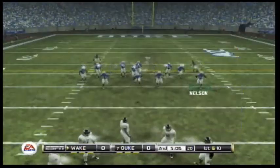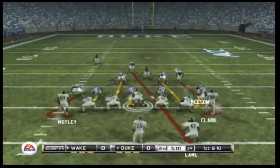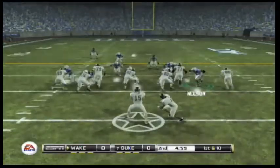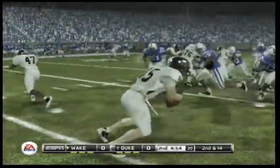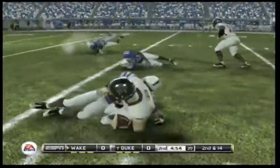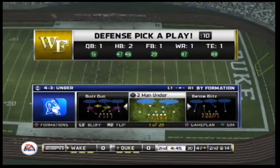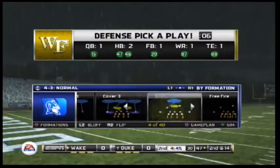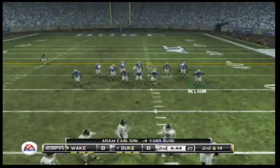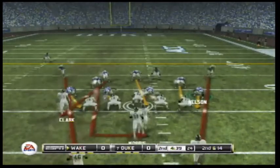And this play is number 8 on the drive. Option left. And he's stopped behind the line. Well, these days you've got safeties playing up close to the line of scrimmage, almost like a fourth linebacker. The only way that you can keep them from cheating up is to take some chances downfield. It's second down now and 14 to go. And this is the ninth play of the current drive.